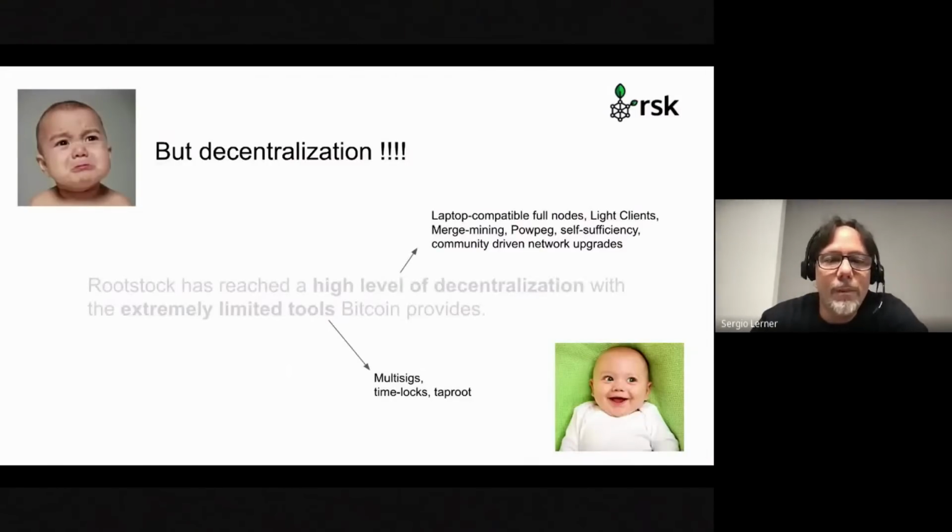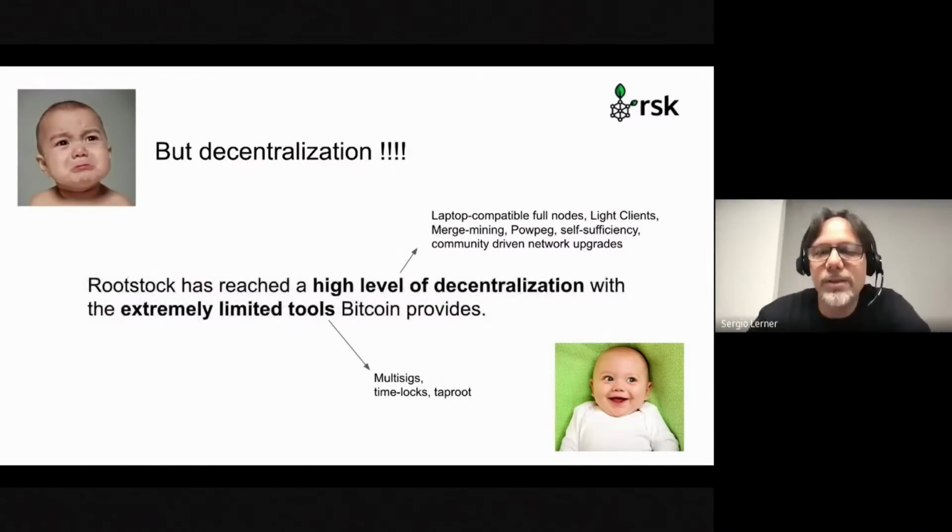But you probably think, okay, but what about decentralization? The definition does not say anything about decentralization. Well, the bad news is that with the extremely limited tools that Bitcoin has today, which is basically multisig, timelocks, and Taproot, we cannot achieve the desired level of decentralization. But with this limitation, Rootstock has reached a very high level of decentralization.